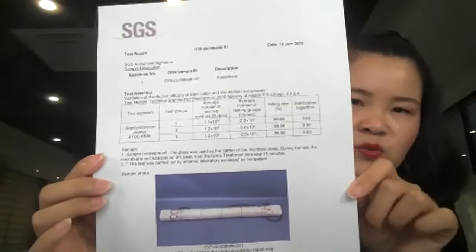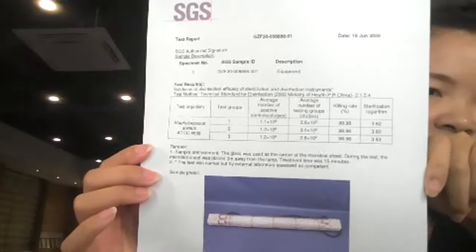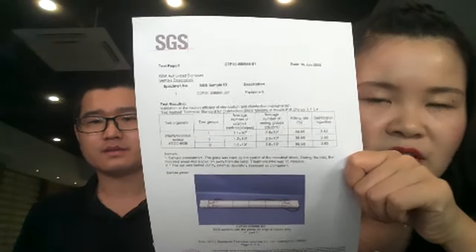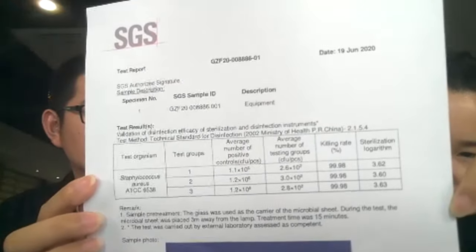So for this lamp, do you also have the test report of killing virus? This is the test report from SGS. As we can see, the linear one has higher efficiency, up to 99.99% of killing virus. The distance in this test report is 3 meters from the virus to the lamp, and the testing time is 15 minutes. Is that the standard time for testing? Yes, it is standard. So what about the killing rate? As we can see from the test report, the killing rate is up to 99.9%.